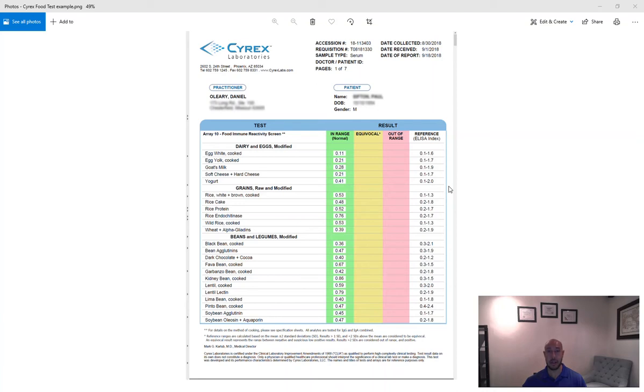And if we're eating so-called foods that we think are healthy for us, but they're actually causing a low-grade inflammation, they're going to have a negative impact on our health over time. So food sensitivity testing is very important.